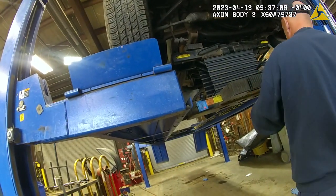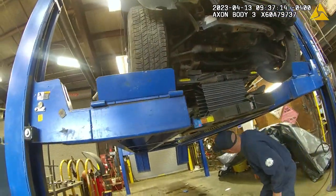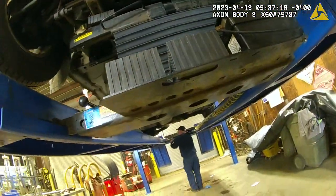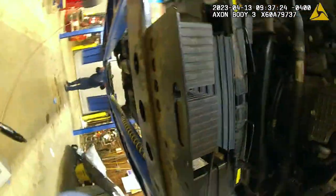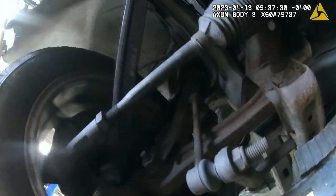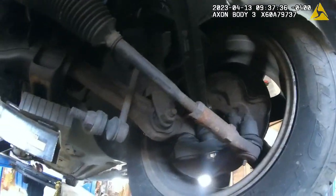Oh, so that piece keeps it from going back down? That piece right there? It's a safety. I'm going to raise the front while I'm doing it, or raise the back. Okay, put the whole thing up in the air. Yeah, that's that. You can tell it got dirty. As far as I can tell, I'm going to have Dave go through, but everything looks like it's still intact with the control arms.